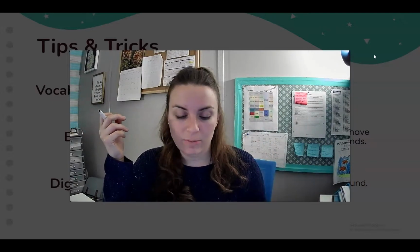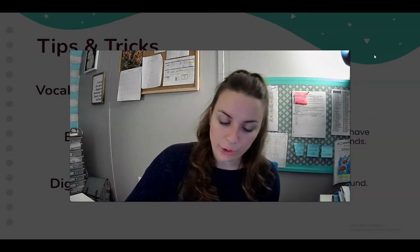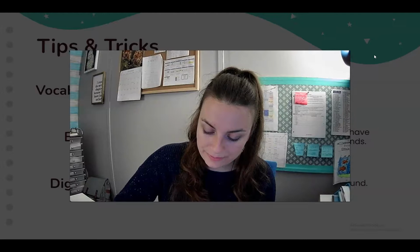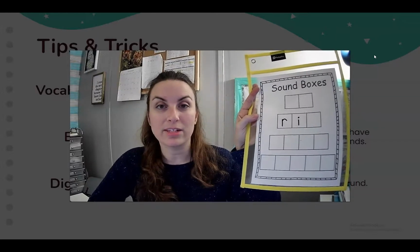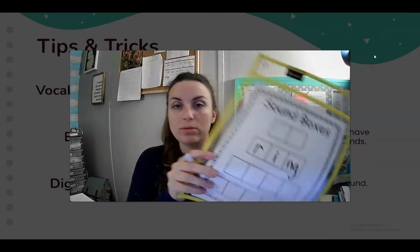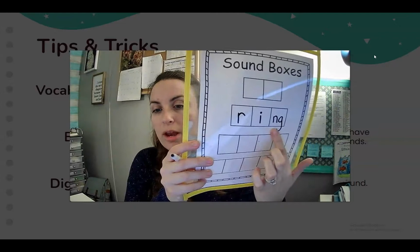It's really tough because NG is a tough sound. So then we say that has 3 sounds. So we find our 3 boxes here. We do the first sound. Then we have our next sound, which is short I. And then my final sound is that digraph, which is NG. And since it says one sound, remember it goes in one box.